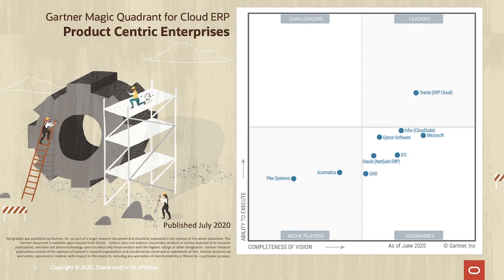Now, it's not only that, but what we consider to be our biggest competitor in this space, that being SAP, is not even in the magic quadrant at all, because Gartner viewed that they do not have a SaaS solution to sell. They are still selling 20-plus year-old on-premise systems in a hosted environment, either on Microsoft or on Amazon. But because they do not have a true SaaS product, they were not part of this analysis done by Gartner.